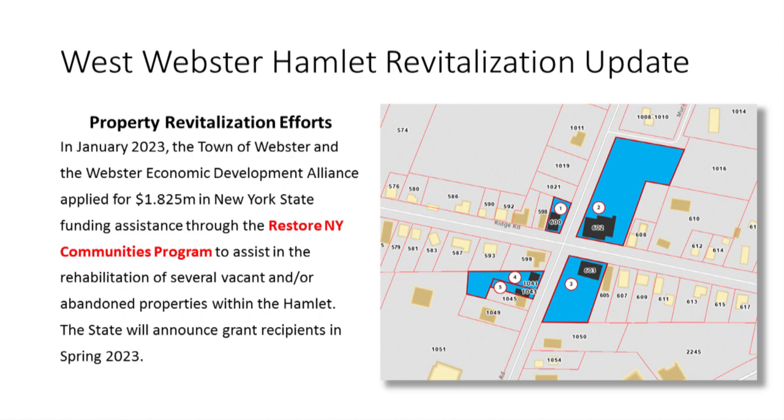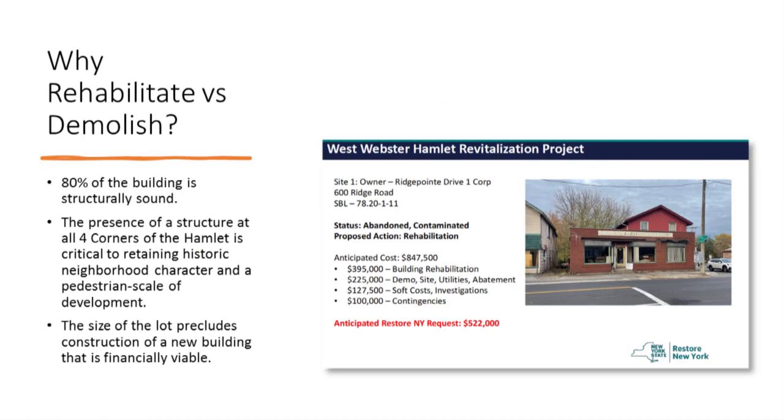There's 4 properties in total that surround the intersection of Gravel and Old Ridge Road, and that's the epicenter of revitalization efforts in hopes that growth and investment will spread from there. And maybe some of you may be asking, well, why not just demolish that old building? Why rehabilitate it? Well, there's good arguments potentially for either direction.